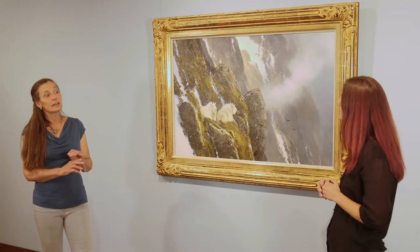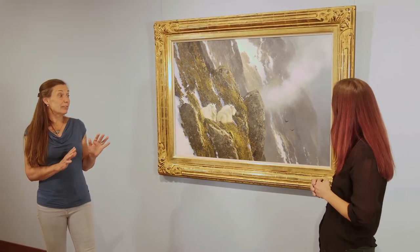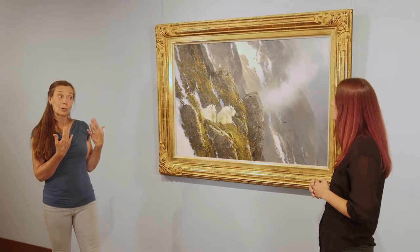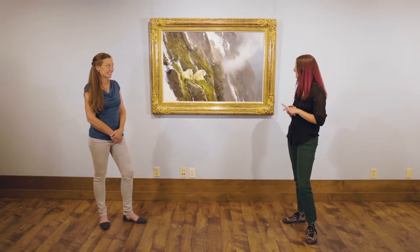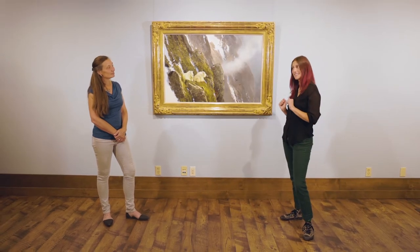But let's look at another painting, also of two mountain goats, by a different artist that has a very different mood, and maybe one that's even more relatable to us. Oh, cool. Yeah, let's take a look. But I think we might need some help from Emily and Lizzie in order to do that.